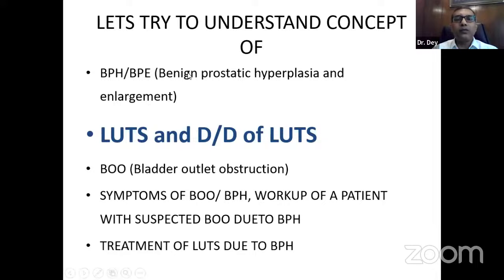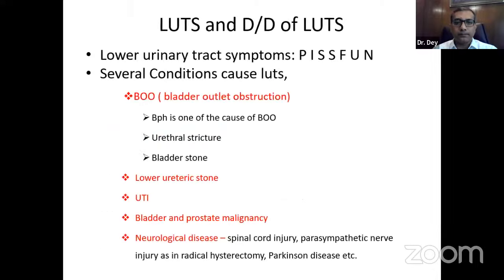Next, let us learn a little about BPH. What is BPH basically, scientifically? Benign prostatic hyperplasia. Now let us come to what are lower urinary tract symptoms and what are the differential diagnoses of lower urinary tract symptoms. This is very important because when a patient comes to our clinic, the patient does not come to us saying, doctor, I have BPH. The patient comes to us with a group of symptoms which we today know as lower urinary tract symptoms. And one of the differential diagnoses of those symptoms is a prostatic problem or BPH.